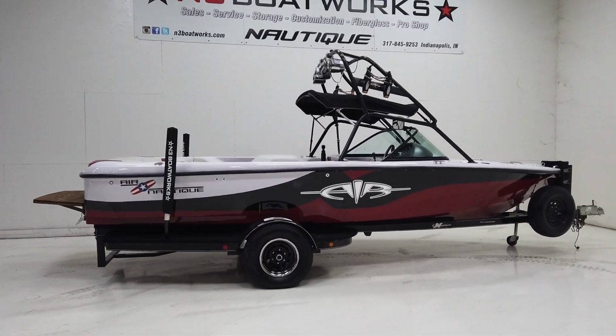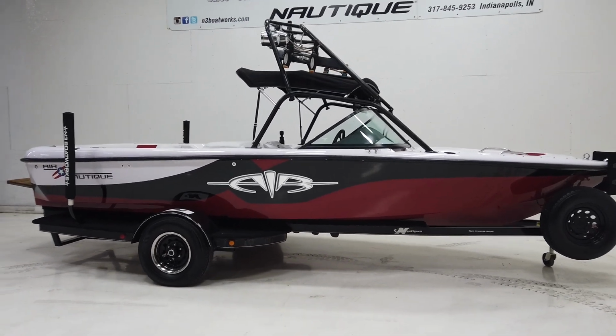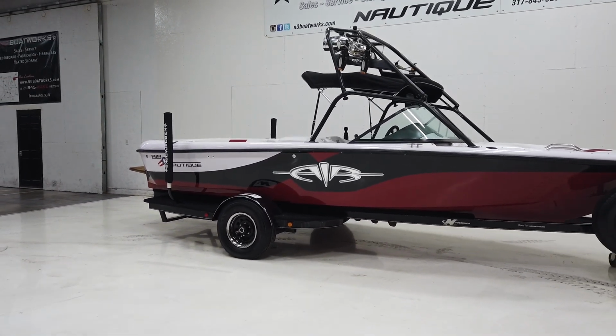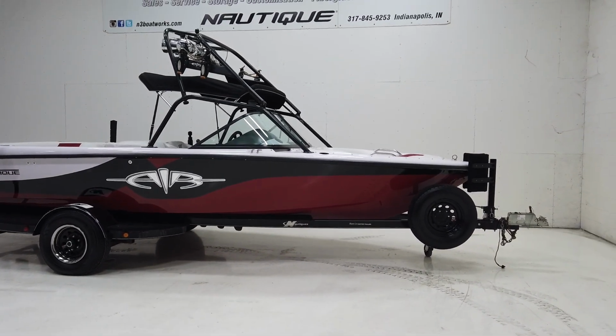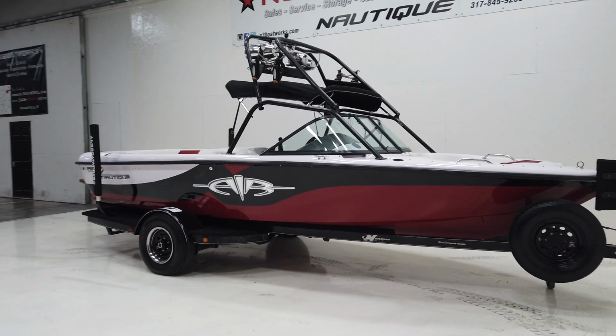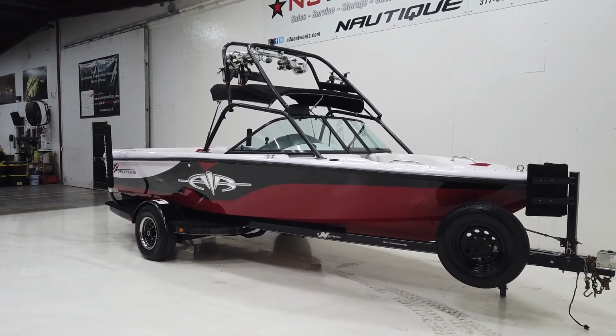2001 Correct Craft Air Nautique. Boat that just came in is in amazing condition, and we're happy to have it for sale with 703 hours on the original GT40 engine.